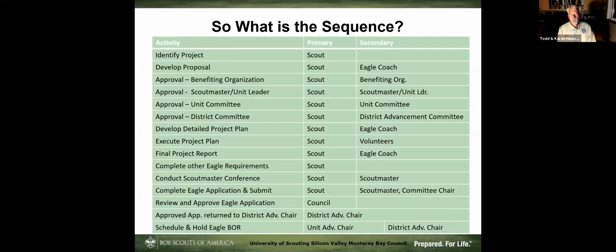Then the development of the proposal. So putting it down on paper. So they've talked about building cabinets, they've talked about building benches, whatever it may be. Now putting it down into the workbook and begin to flesh out that proposal. What is it going to take to do it? What do I need to think about? Once you've done that, then the scout would get the approval from the benefiting organization, the unit leader, and the unit committee. Now, I just want to make a note here.